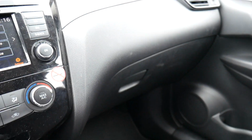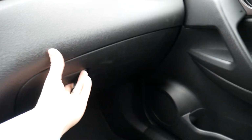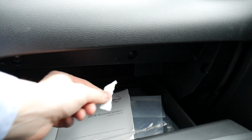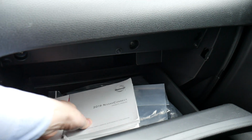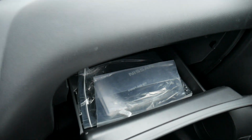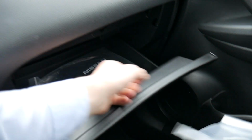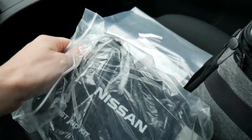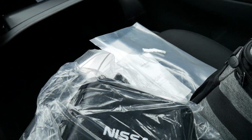And then let's close things out by taking a look at the glove box. Pretty large size. I'm not sure what this is. Looks like someone left us a little bit of paper towel. But you get your owner's manuals in here. Looks like Nissan also gave us a first aid kit. That's kind of nice. It's wrapped in plastic, so give me a second and I'll take it out of the plastic.